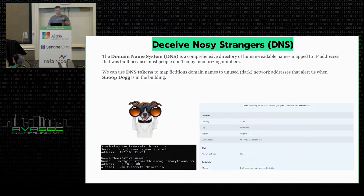So DNS, domain name system, for those that don't know, when you type in Google or RVAsec, behind the scenes it's translating all of that to internet protocol addresses. You don't need to know how to route traffic. You just need to know how to find whatever you need on the internet. Well, we can use these DNS Canary tokens to create fictitious domain names and map these to what are called dark network segments. These are networks created specifically for no reason at all, except for this probably. And there's nothing on there. The whole point is that if somebody tries to enumerate these unused segments, it'll resolve to these fake domain names and then start to fire an alert.